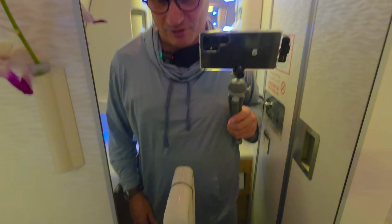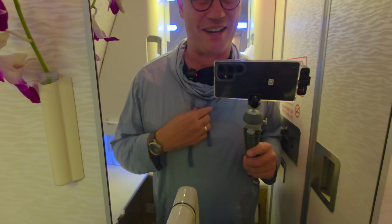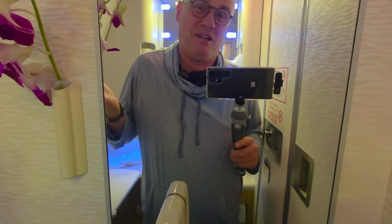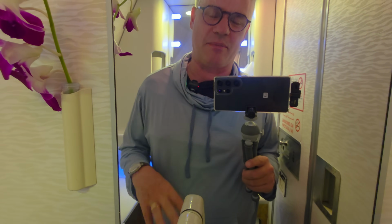Now here we go. Here is the PJs in all their glory. It is a strange material. It's a little bit like your grandmother's camisole, but it seems quite comfortable. So we'll see how it goes. Obviously, I've always been a big fan of airlines that provide PJs in business class. It makes for a much more comfortable sleep, keeps your clothes clean and crease-free too.